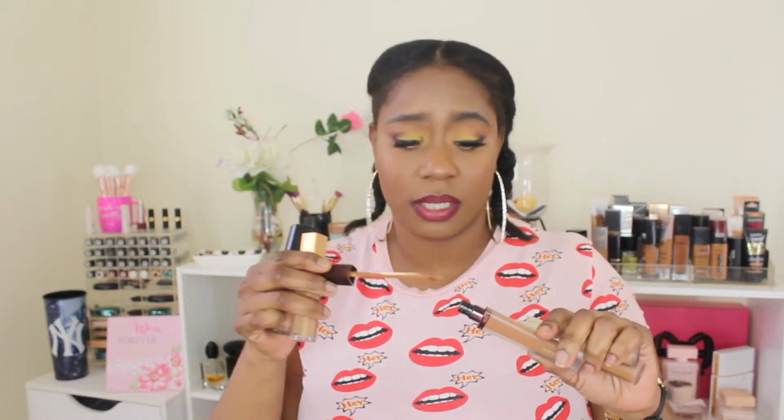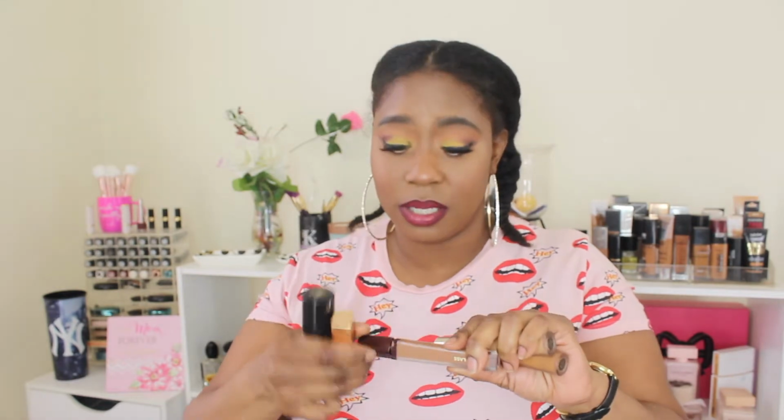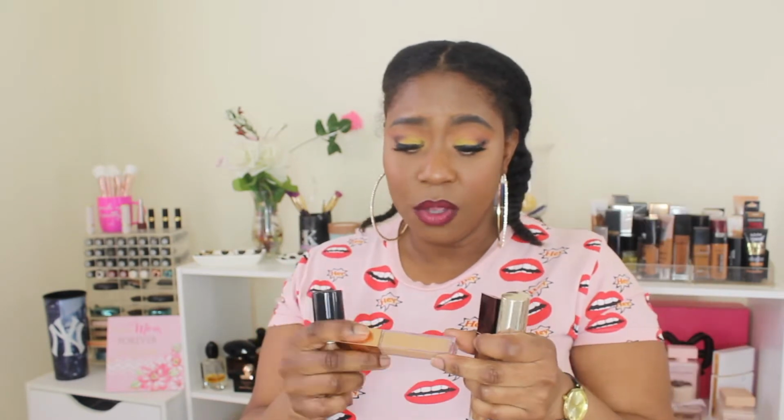Of course the full name is on it, but this is their Vanish Airbrush Concealer. I think that's what it's called. But this concealer is bomb, y'all. When I tell you it is so bomb, the coverage is so nice. You only have to dip into the wand one time and it covers everything that you want it to cover. Like when I tell you this concealer is one of the best concealers I've tried since the Jouer, this is one to watch.